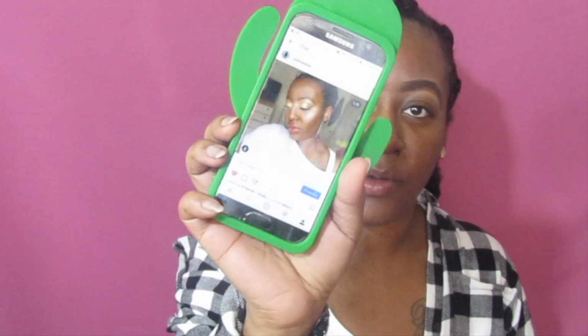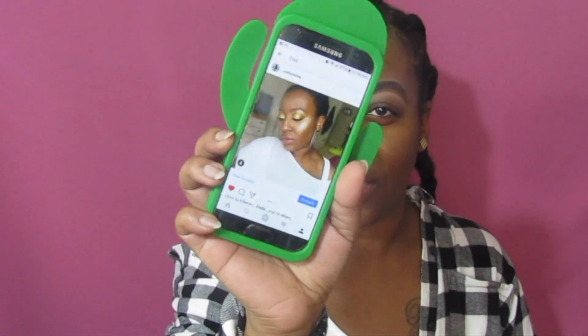This is the mellow yellow look that I posted. I hope you can see. This is what I did, and this was April 12th, so that was basically literally last week. So I'm gonna just recreate this. I might not use the same foundation and stuff like that, but other than that, this is gonna be the same look. So let's get started.